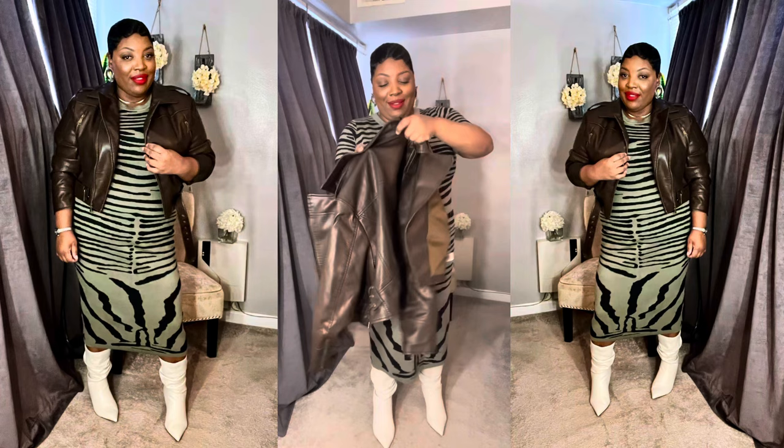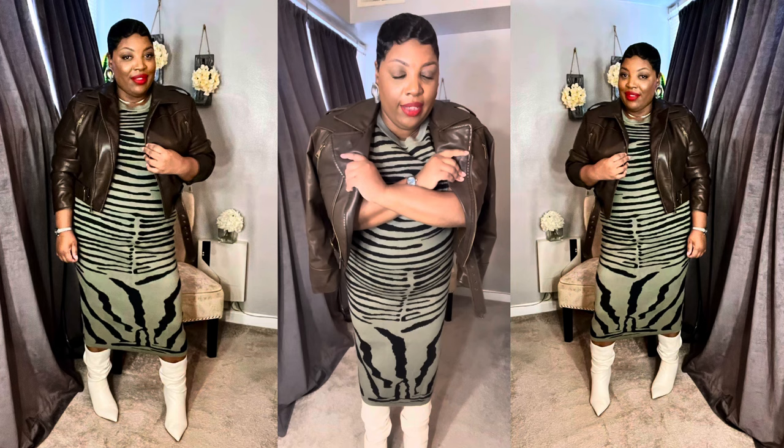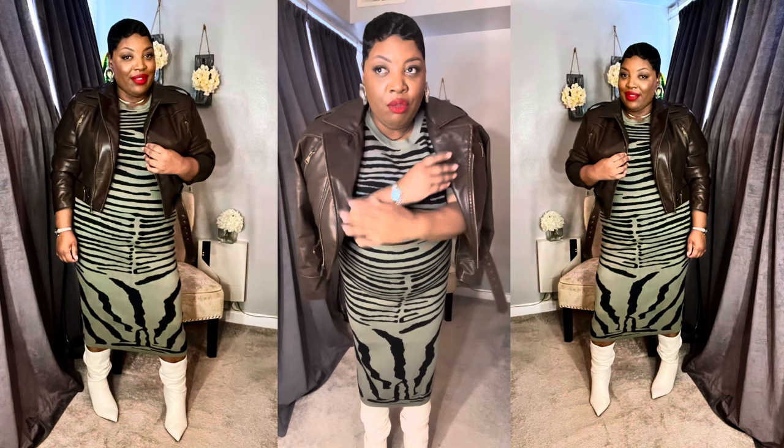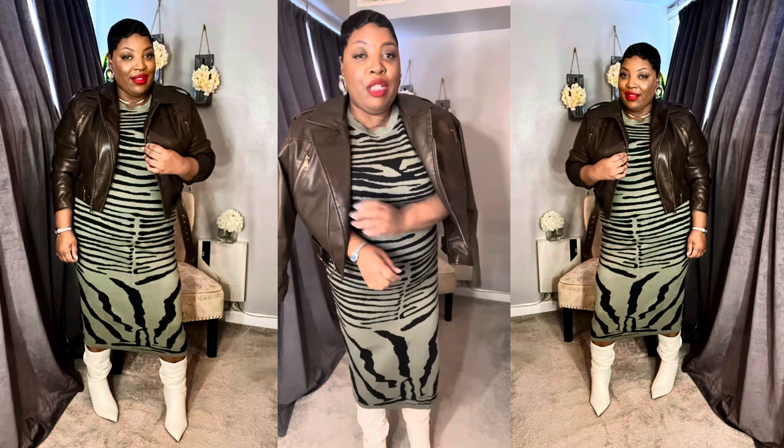Alright, hold on. So you can even do the drape. See, this is what I mean. Once I get this collar to kind of relax, that's the only thing when you get cheaper quality faux leather. You gotta really play with it to mold the jacket, okay? But I feel like once we tussle a little bit, she'd be okay. So how do you guys feel?